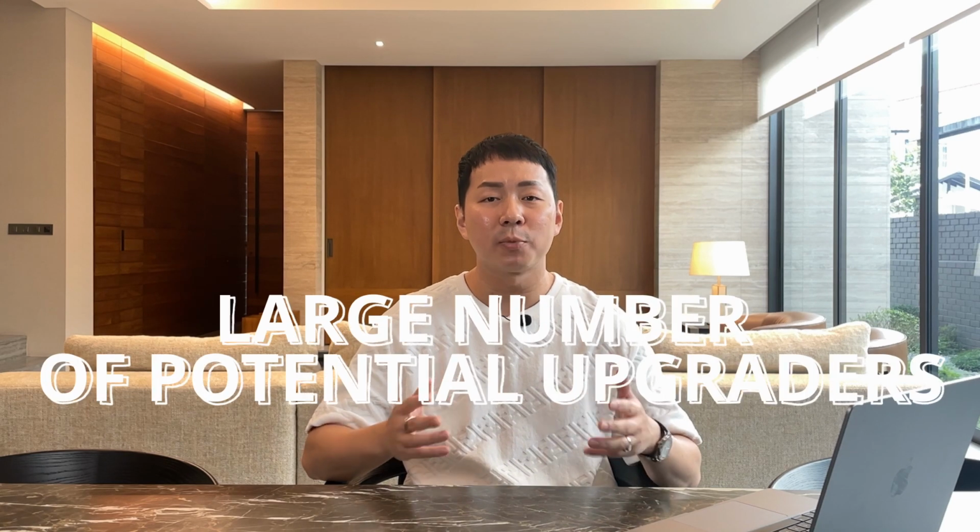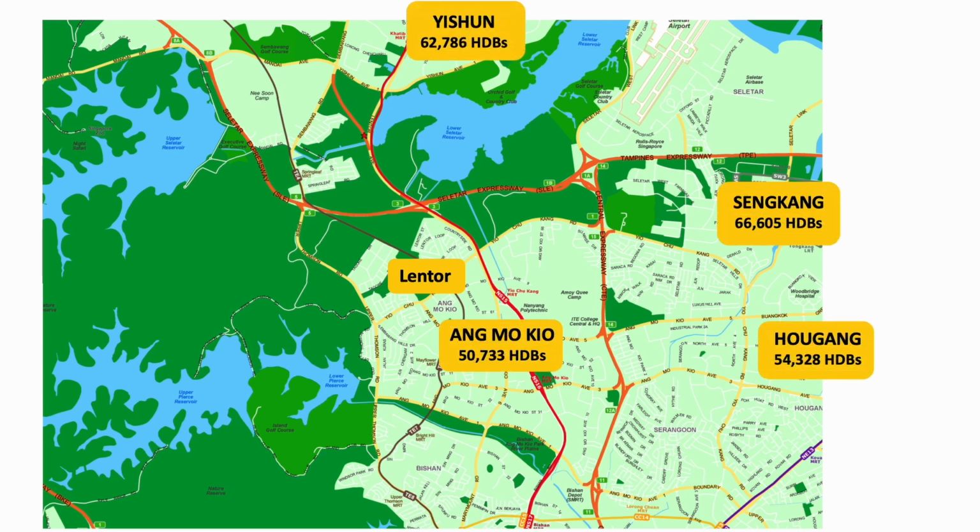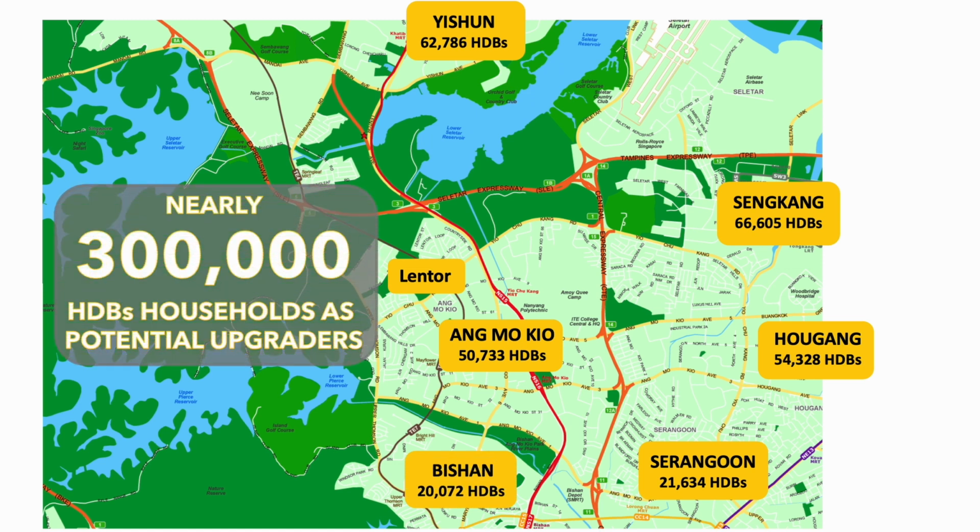Let's dive deep into the demand forecast. Perhaps the main reason why Treasure at Tampines can profit so much is also due to its large number of potential upgraders down there. Let's take a look at Lentor area. We have Lentor over here, and I would say these are all your most potential resale buyers. Nearly 300,000 HDB households from Ang Mo Kio, Sengkang, Yishun Estate.